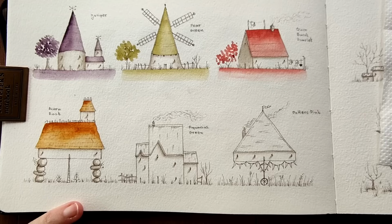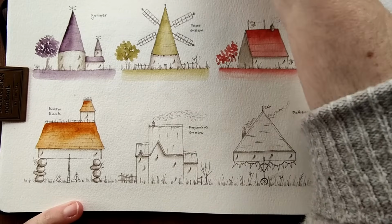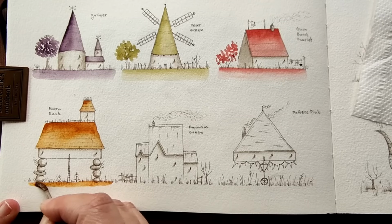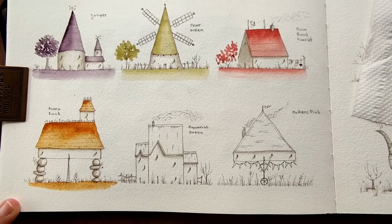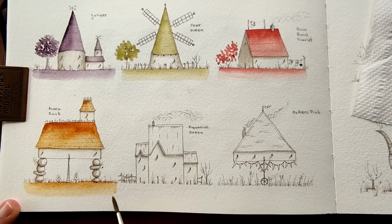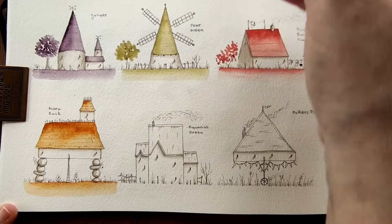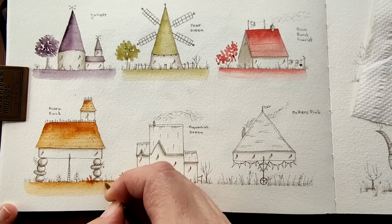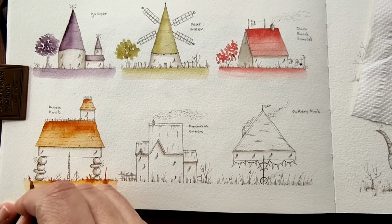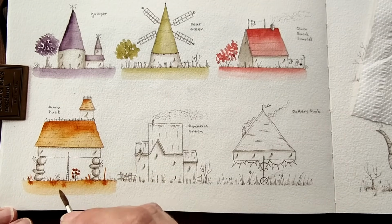I'm very loosely colouring these in because it would take forever to actually go in with details and add other colours and everything and build values. So I'm not doing that on this video, just showing you what the colours look like. And I could really use my Tintoretto brush, but it's not here at the moment, so I'm just going to use this. And there.